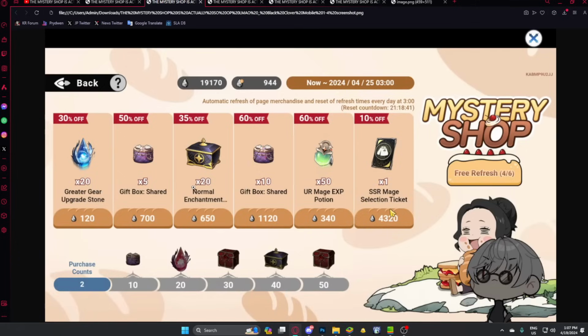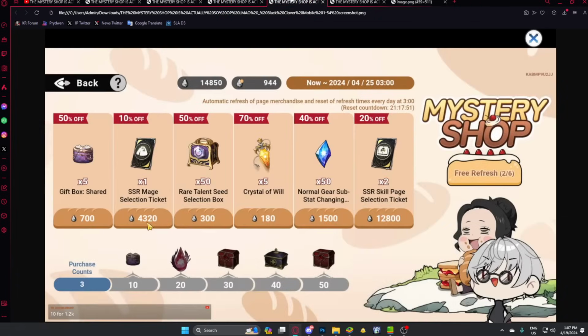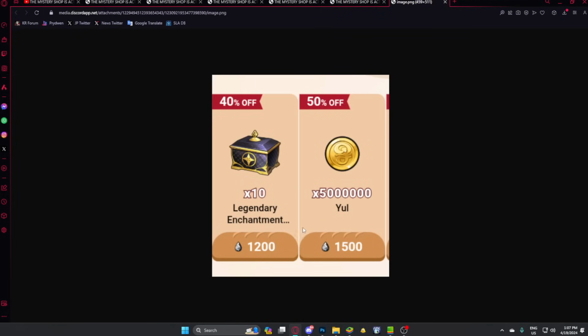Now, there's normal enchantment stones, which I think are the green ones for 650, and then rare enchantment is 1,200 for 20. So yeah, that does seem to be the case. So it's really just the main thing that I would recommend free-to-plays get is the mage selection ticket. Now then, there's also this that's very important. How for 10 purples it's 1,200. I think there was a better offer. Let me see. No, there wasn't. I think that's the best thing so far.